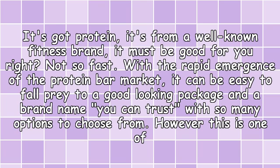It's got protein, it's from a well-known fitness brand, it must be good for you, right? Not so fast. With the rapid emergence of the protein bar market, it can be easy to fall prey to a good-looking package and a brand name you can trust with so many options to choose from.